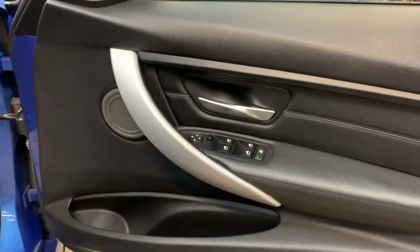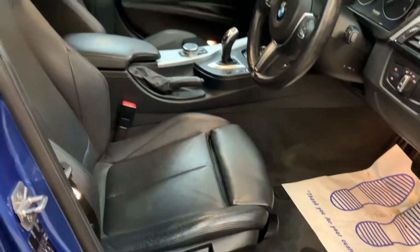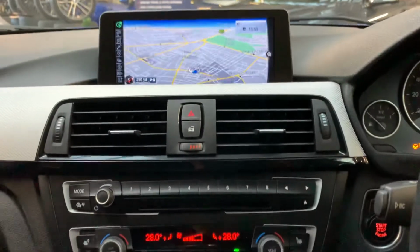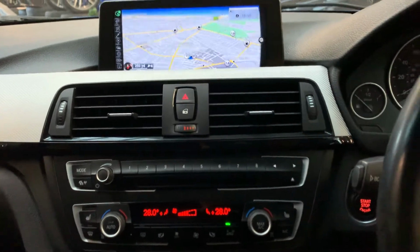Taking a look at the internal of the vehicle, you see we have the Harman Kardon system there. All electric windows and electric mirrors. Black Dakota leather. Heated front seats. Let's take a look inside. Professional widescreen navigation system. Dual zone climate control, heated front seats.